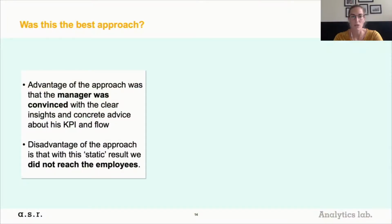I think the advantage of this approach is that the manager was really convinced by our ideas. He had some gut feeling already about this situation, but visualizing this with process mining really helped him to use these insights and deliver a concrete advice. Now, the disadvantage of this approach, I think, was that it was a rather static result.